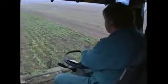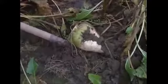When the beets are grown, massive tractors harvest the crop. They pick it and prepare it all in one go. First, the leaves are removed. They are no use to sugar production, so they're sliced off. Now the beets themselves can be dug out of the ground to be collected into the harvester.